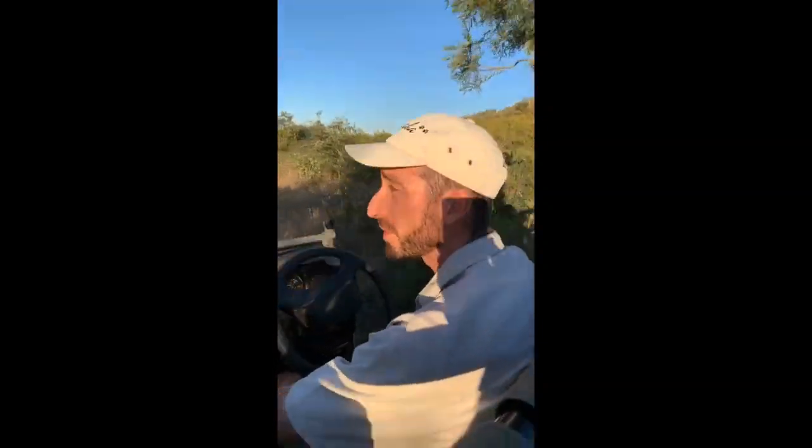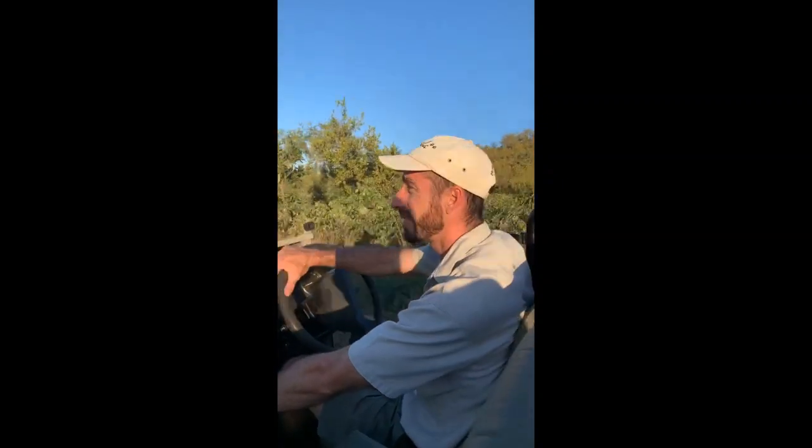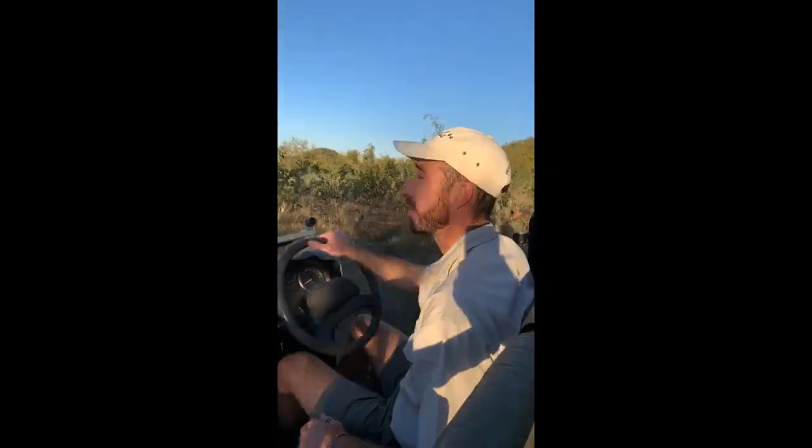Klipspringers jumping around there. Not many on the property actually. I think the last count they said there was 9. I think they're mostly around these rocky koppies here by Rock Lodge.